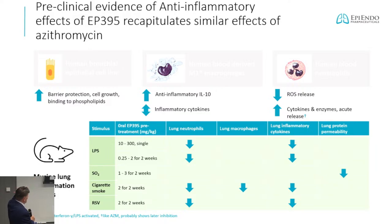We presented some of this at the ERS in Milan last year, that it blocks the infiltration of neutrophils. It reduces the number of cytokines in a whole range of models: bacteria-induced inflammation, irritants (and if you've ever been to Iceland, there's a lot of sulfur dioxide around because of the volcanoes), cigarette smoke, which is a major cause of COPD, but also some of the important viruses that we know cause respiratory inflammation.